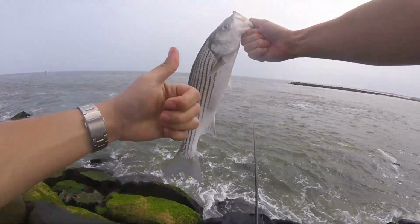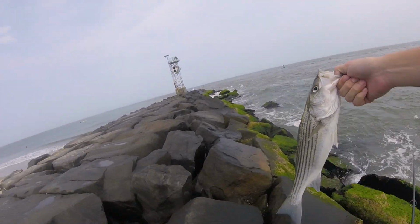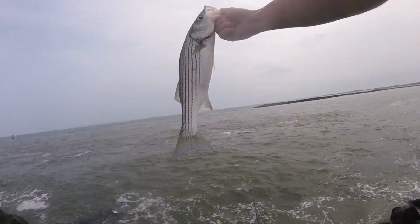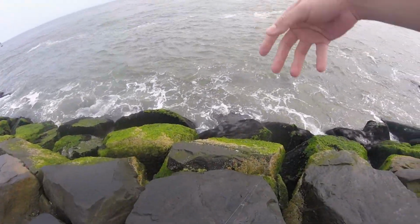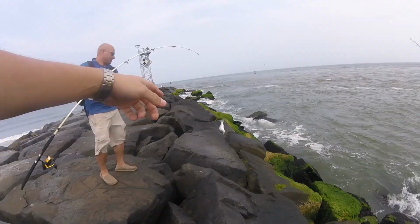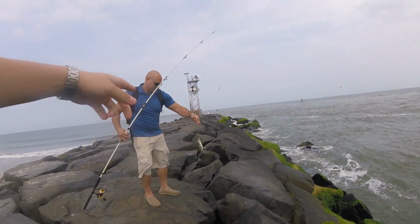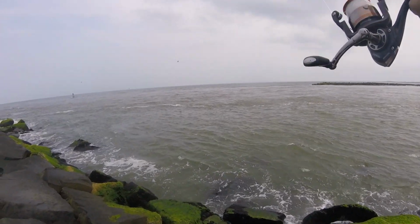There he is. That's awesome. There's bait fish going through to the end of that boat. Alright, there he is. Alright. Awesome. My reel locked up on me. Denny's first cast. He caught one.